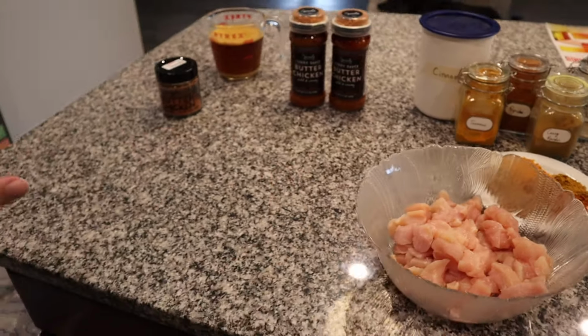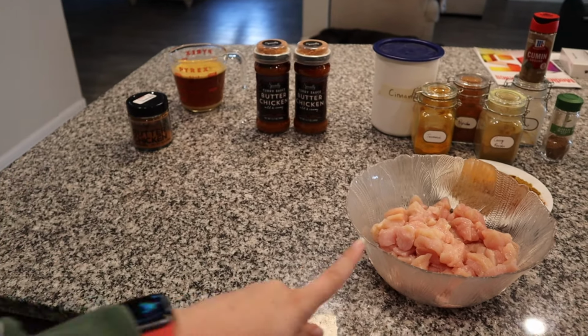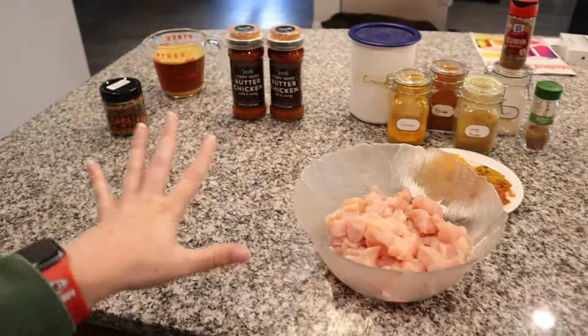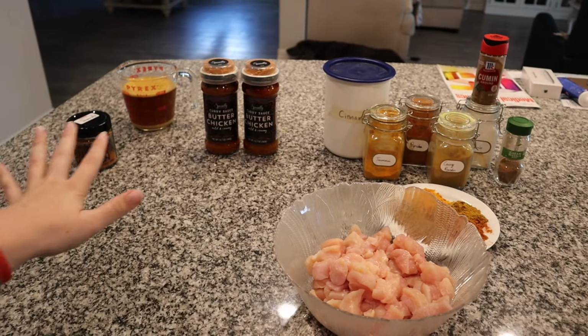So everything's gonna be cooked exactly the same, seasoned at exactly the same time. The chicken's gonna be the same. It's actually coming even from the same chicken package. So it's all the same. The only difference is gonna be the seasonings. We're gonna try to make this fair. So now we're back and it's, like I said, nearly 7 o'clock.